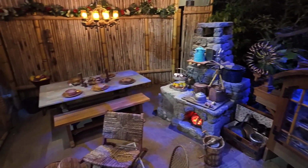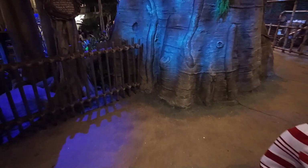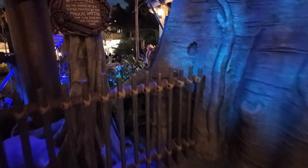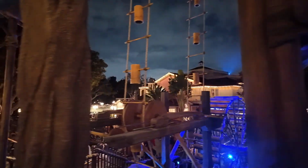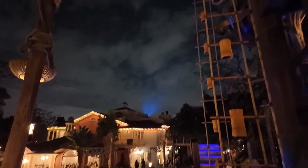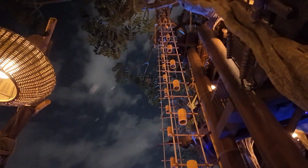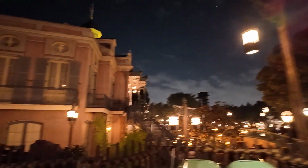Finally got on the treehouse. The old water wheel, man. Part of it works and part of it doesn't. I think this thing was splashing. I'm sure I won't get an answer from anybody cast member wise, but I think that thing was probably splashing on stuff up above. All right, you could exit to the right, but I'm gonna go down the 88 ramp.